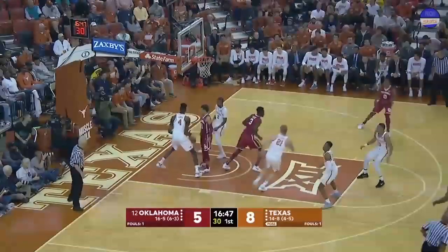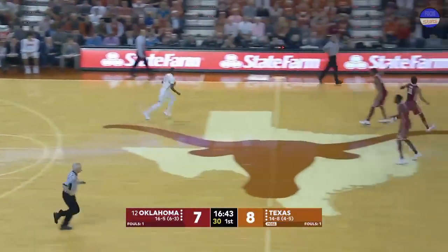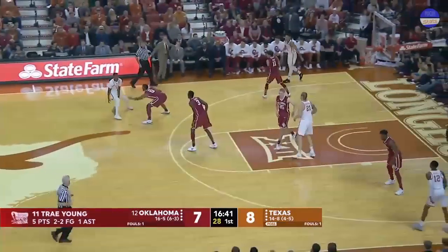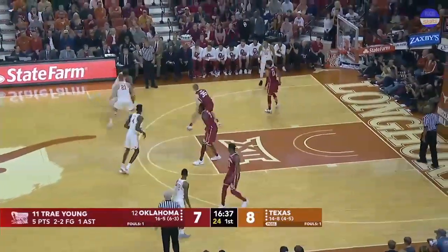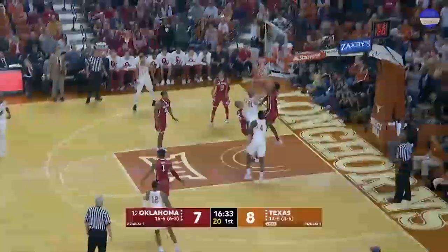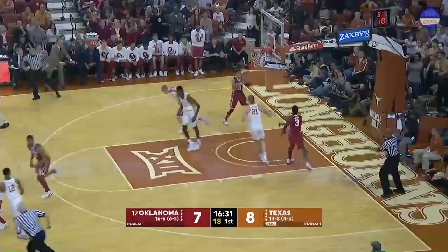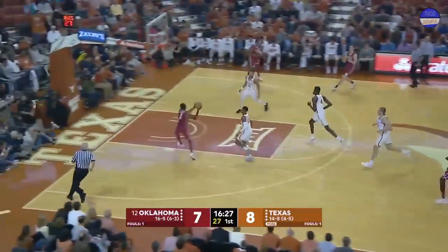Young steps inside, soft touch to knock it down. He does such a great job of changing speeds. You know, the deception that he uses with his ball fakes, up fakes, really gets defenders off balance. Like that. Osetkowski with a shot fake and then a look-away pass fake, but he couldn't get it to the rim. That's where he's got to go strong.